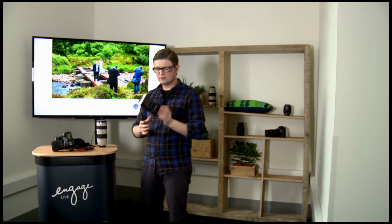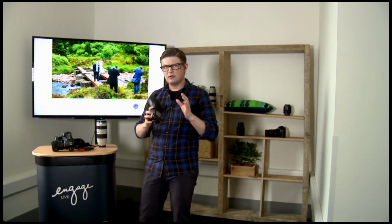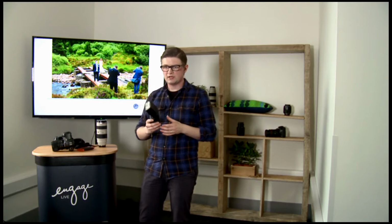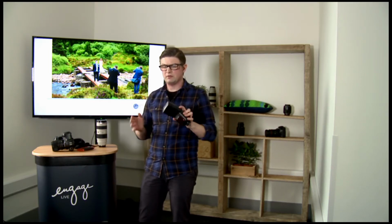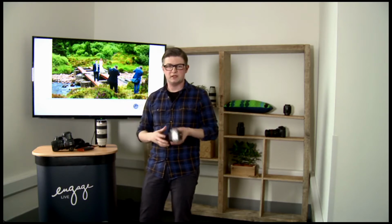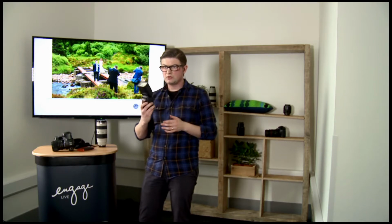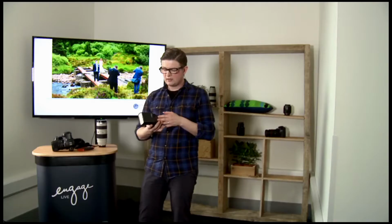Flash, if I need it. A lot of stuff I shoot is with natural light, but I always have a flash handy, and if you're stuck in a situation indoors, pouring rain outside, you need to have a flash handy and know how to use it. So the one I'm using currently is the Godox V860.